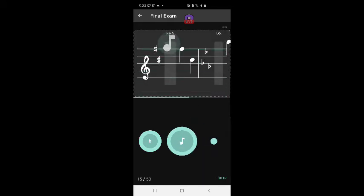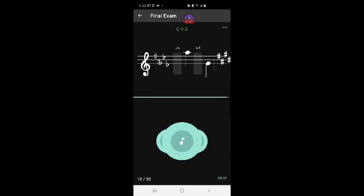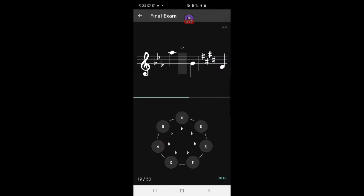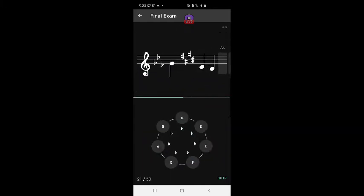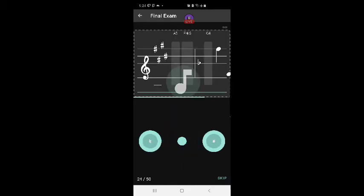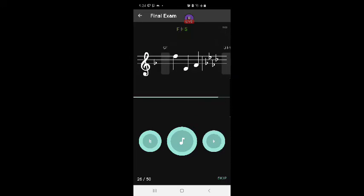F sharp 5. D5. A, B, E, A flat. G4. B flat. F, C, G, A. G. It's G sharp. Oh, so hard. Why am I having such a hard time? Okay, that's an F sharp. A5. F sharp 5. G4.